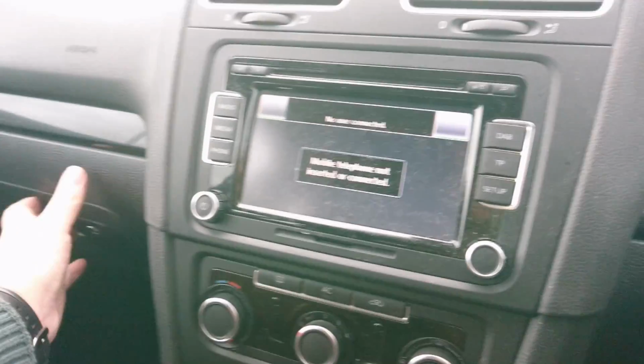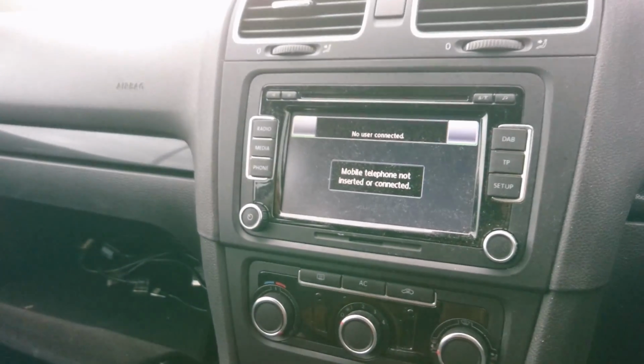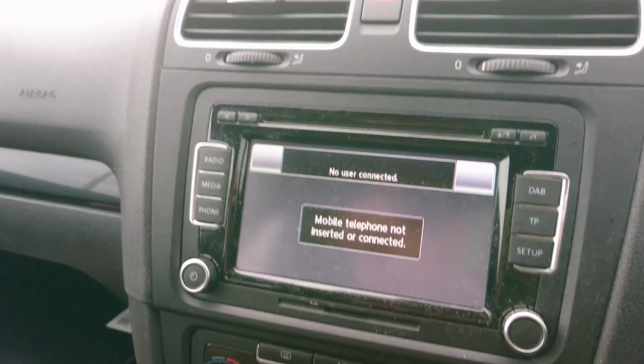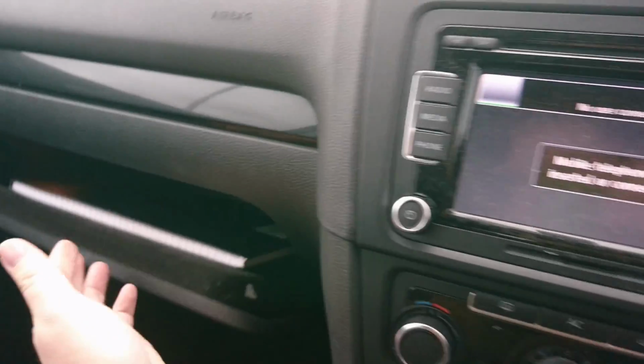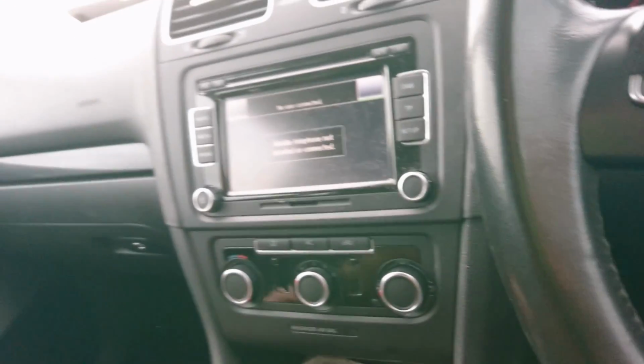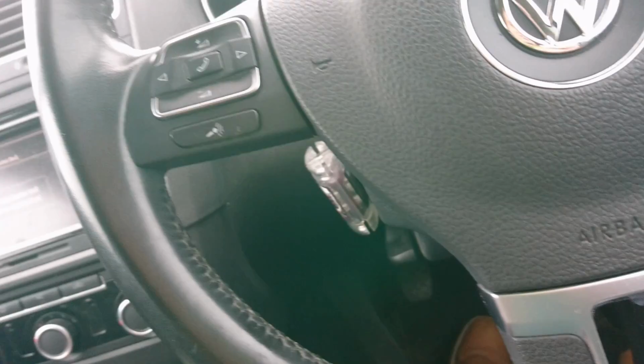See if my secret mission documents go in the glove box. I do hope they would, because I'd be surprised if they don't. Oh no, not again. Why, viewers? Oh, get a bit annoyed about that now.